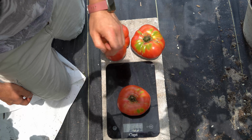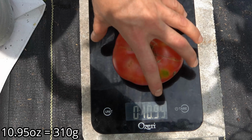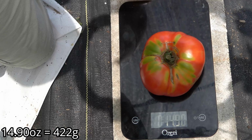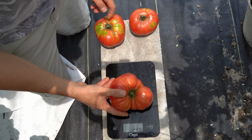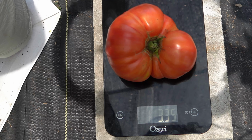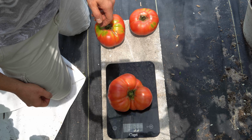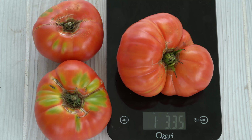The smallest one weighs in at almost 11 ounces, the medium-sized one weighs in at almost 15 ounces, and the largest one weighs in at a whopping 1 pound, 3.3 ounces. Absolutely massive. But most importantly, how do these tomatoes taste?